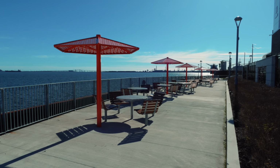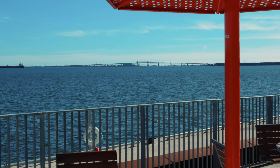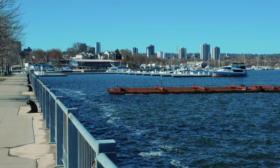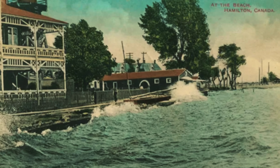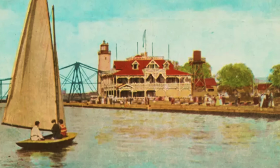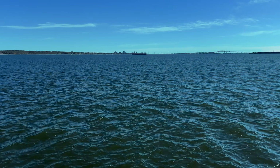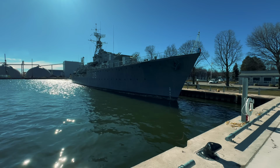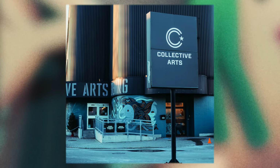The Harbourfront is a great spot for a walk along the water. You'll get great views of Burlington Bay and the Skyway Bridge. This is also home of the Royal Hamilton Yacht Club. It was established in 1888 and is one of only 10 sailing clubs in Canada to have the official royal designation from Queen Victoria herself. You can also take tours of HMCS Haida, which is a destroyer that served in World War II, Korea, and the Cold War. Also in that area is Collective Arts Brewing, which is a big Hamilton brewery.